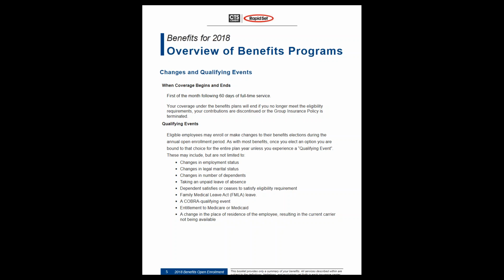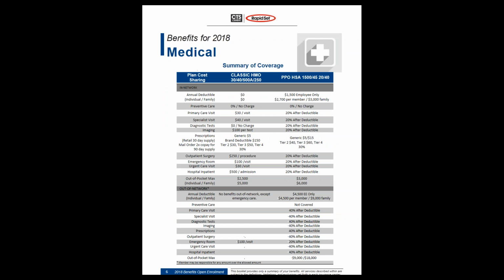But what you can't do is change back and forth between the HMO and PPO. So it's important to decide what's the best plan for you during this open enrollment period, because you're stuck with it for the whole year. Here's a summary of the two plans.